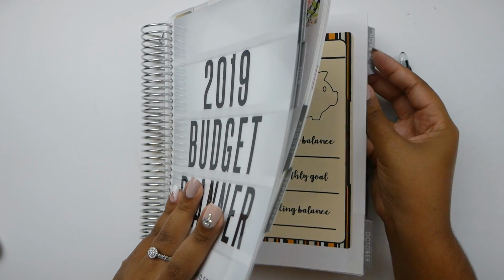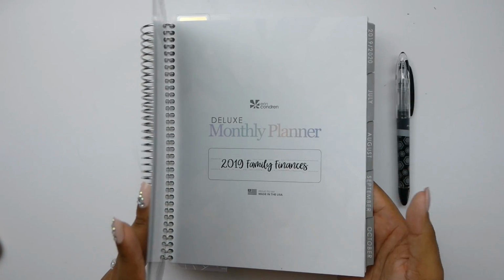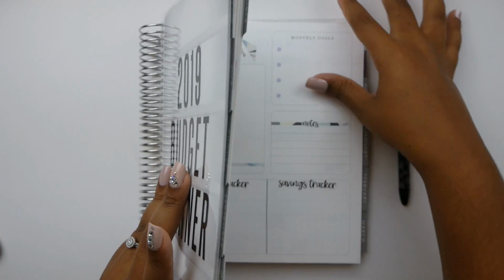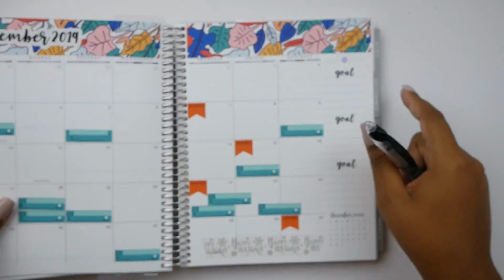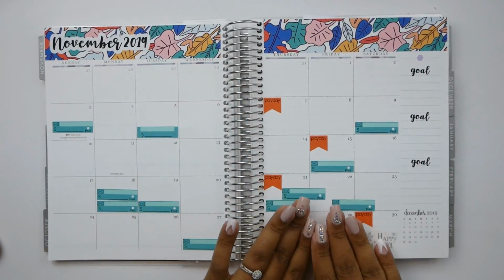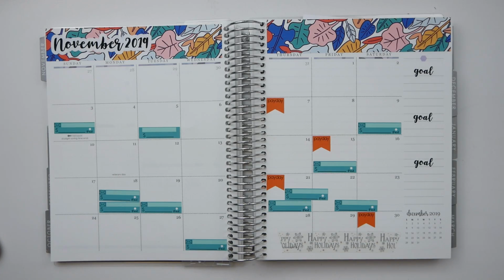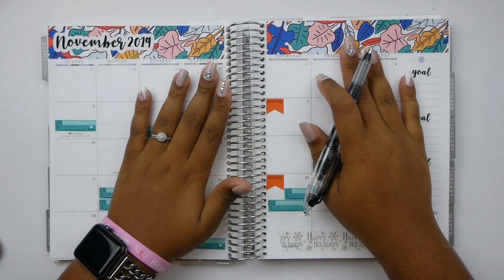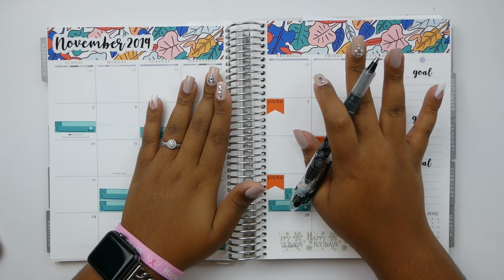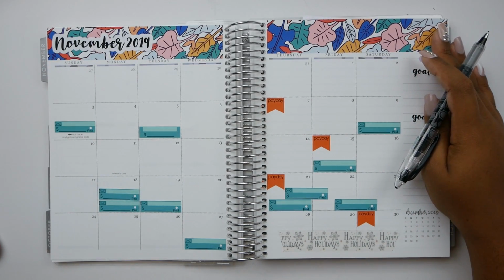So I'm going to just flip to November. This is the November tab, and this is the neutral, which is why you don't see any color really, because this is what they consider neutral. So I'm going to flip to the monthly overview here, and we do a form of electronic budgeting, but for the most part, paper planning is what speaks to me as of right now. There may come a time in my life where paper planning does not speak to me, but as of right now, it does.